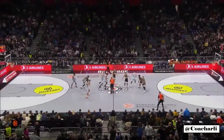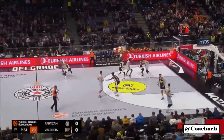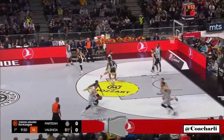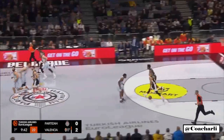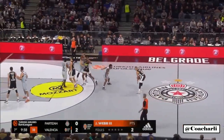Underway. The ball's in the air, and we are underway in round 11 of the continent of Europe's premier basketball competition. First possession to the visitors as Partizan settle into man-to-man defense. Nice pass at a high post. Webb, clean look, and he knocks down the mid-range jump shot. So, excellent start for Valencia, and that's how you keep the crowd out of this. Keep that scoreboard ticking over.